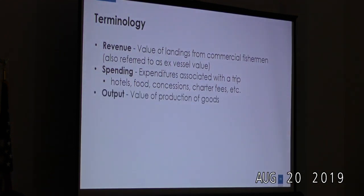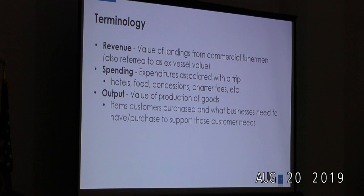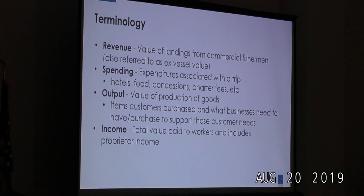Output is the value of production of goods, and this includes the items that customers purchase and what the businesses need to purchase to support that activity. Income is the total value paid to workers, and it includes proprietor or business owner income. Jobs are the sum of full-time, part-time, and seasonal jobs.